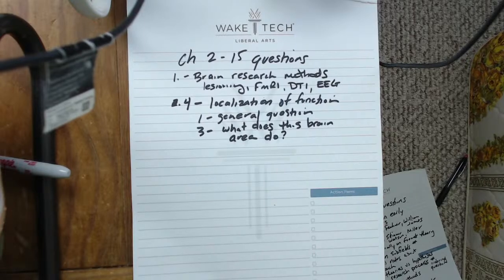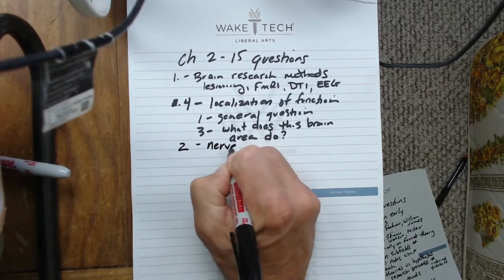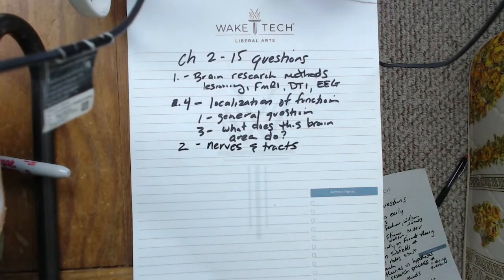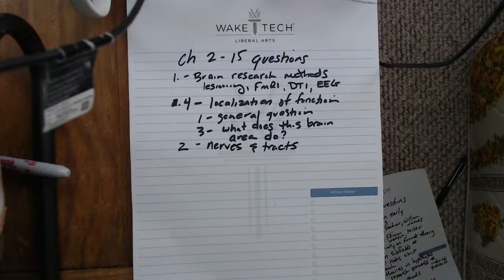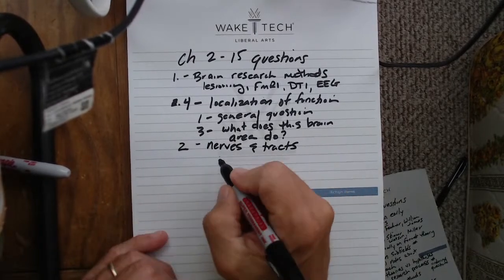Then I'm going to have 2 questions about the difference between nerves and tracts. Remember, nerves are bundles of axons that we find in the peripheral nervous system, and tracts are bundles of axons that we find in the central nervous system. And so we'll talk about nerves and tracts.